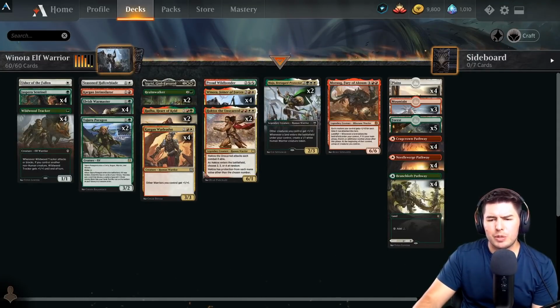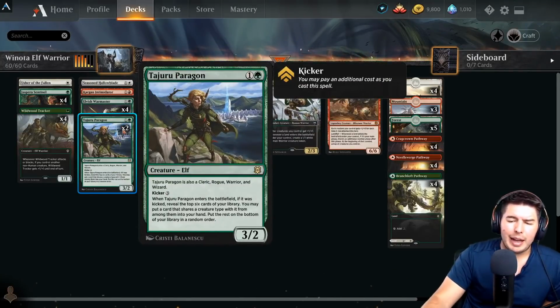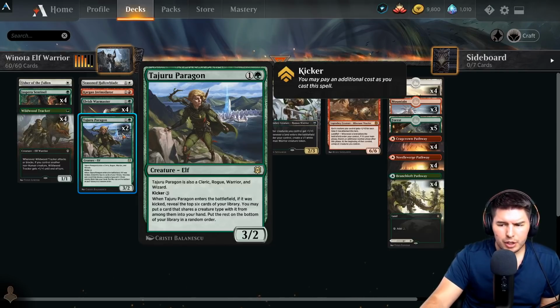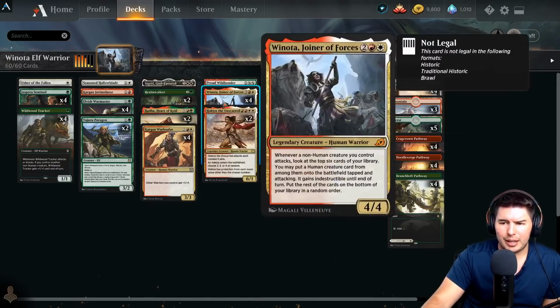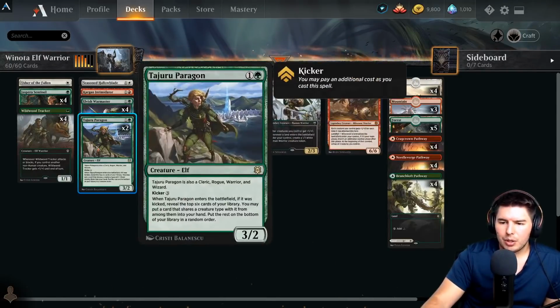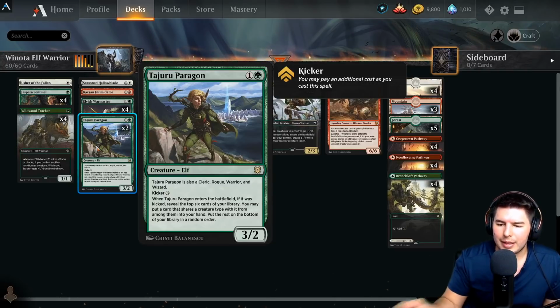What things will you do to improve it? Is the elf plan worth going for? I like the Paragon. Actually, I kind of forgot about it until it came up in one of the games, but you can also kick it to go find a Winota or any warrior, which is everything in the deck. So what is it? Reveal the 6 cards. You may put a card that shares a type with it from among them into your hand.